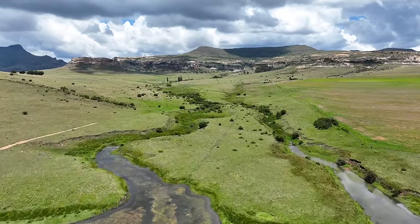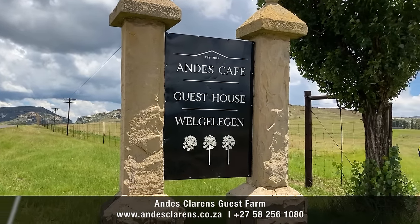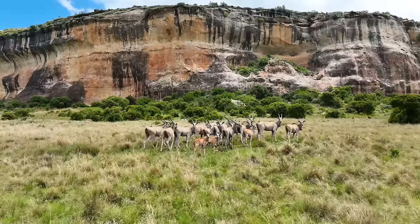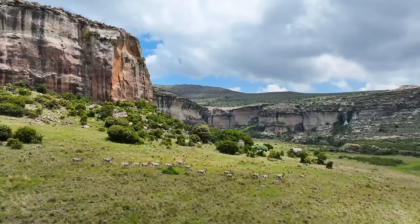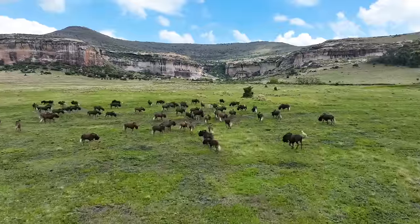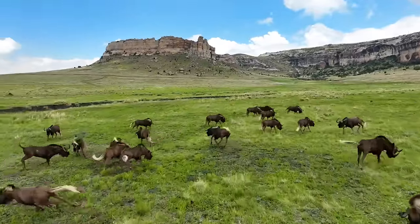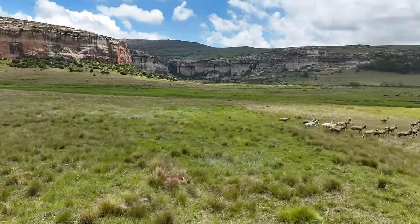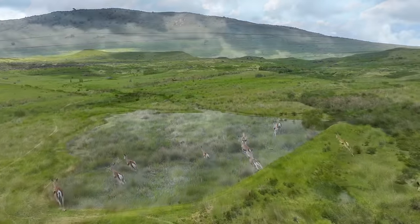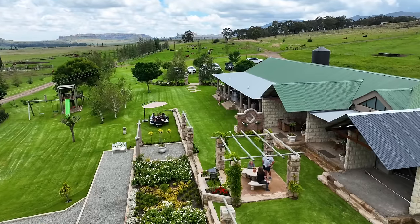Our first stop in this episode is the last farm before you enter Clarens from the Bethlehem side, and it is indeed a majestic piece of earth called Andes Clarens Guest Farm. Apart from being a game farm with spectacular hiking and trail running routes, you can have a delicious breakfast or lunch at Andes Cafe.